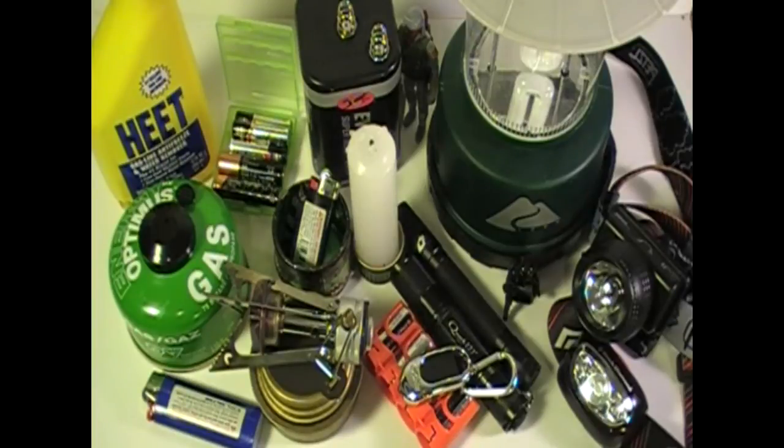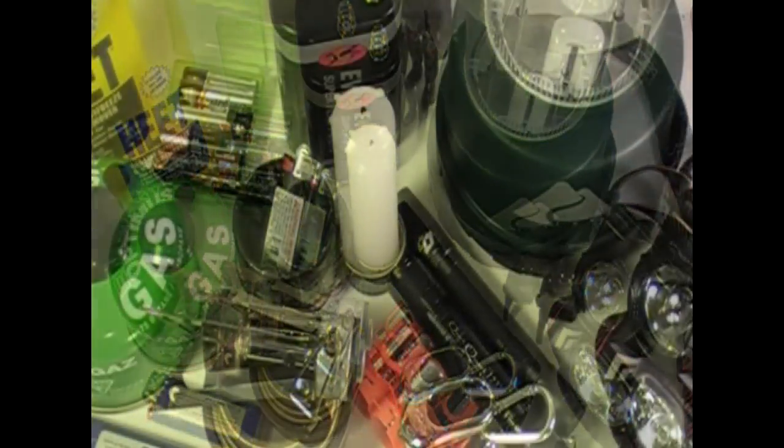Again, you can take this as far as you want. You can spend as much as you want, or you don't have to spend that much. A lot of these items are just regular items that you should have in your household. I'm just saying, earmark a place in your home, garage, workshop, wherever, where you just keep that stuff. It's handy, you know where it's at. If something happens, grab an available flashlight, candle, lantern, etc. Go to it and get to work.